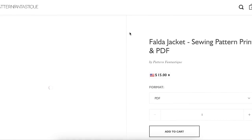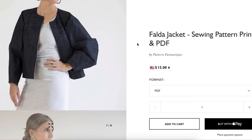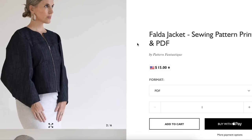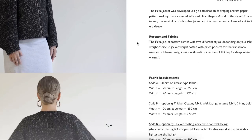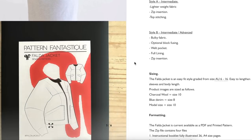This is the Feta jacket. Why is that the cutest thing I've ever seen? The sleeve, I mean, if I ever think to myself, I need a cool and interesting sleeve, like I need a dress or something with a cool sleeve, I'm going to think of Pattern Fantastique first. The sleeves on all these designs are incredible. Look how cute. I absolutely adore how it's fitted through the bodice, and then you just have this really super cool sleeve.